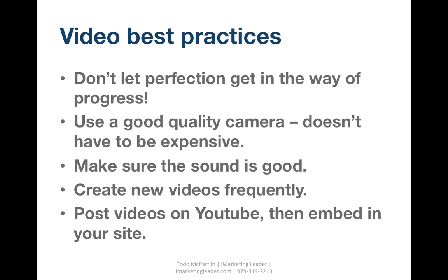And then you want to post those videos onto something like YouTube. YouTube is still the second largest search engine in the world, behind Google. So you want to really post it out there, unless you're going to be hosting the videos yourself. And then if you post it on YouTube, then you can go ahead and embed that on your site. So you drive people to your website, but the video is actually hosted on YouTube.